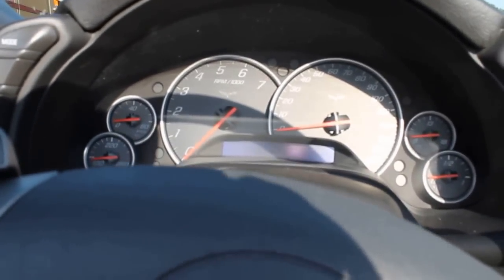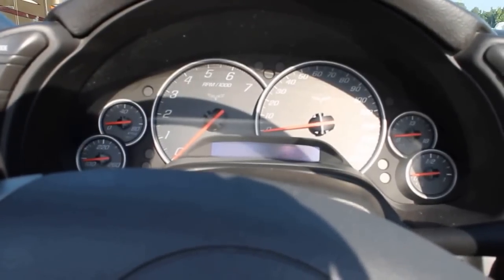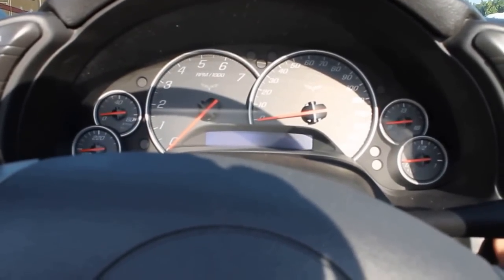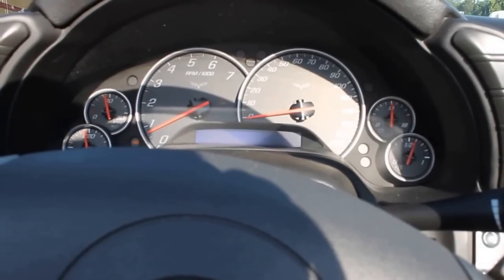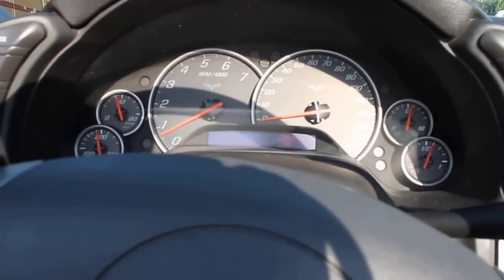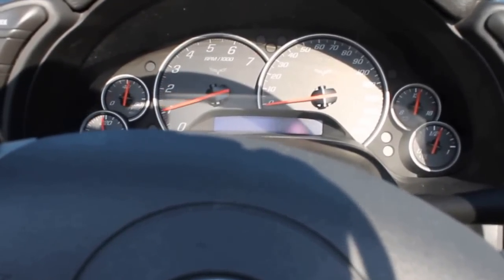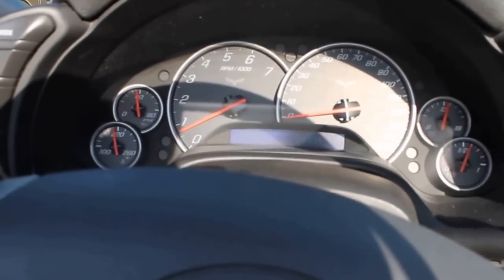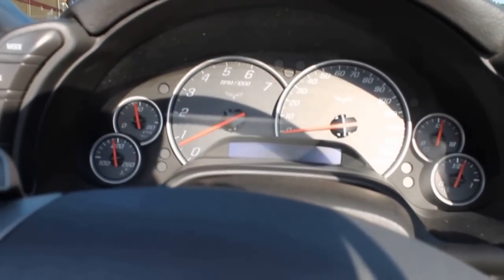And now I'm going to actually fire up the unit so we can take a look at a couple other features and listen to the sound. You'll notice a nice throaty positive sound to the engine itself. Just an absolutely phenomenal unit.